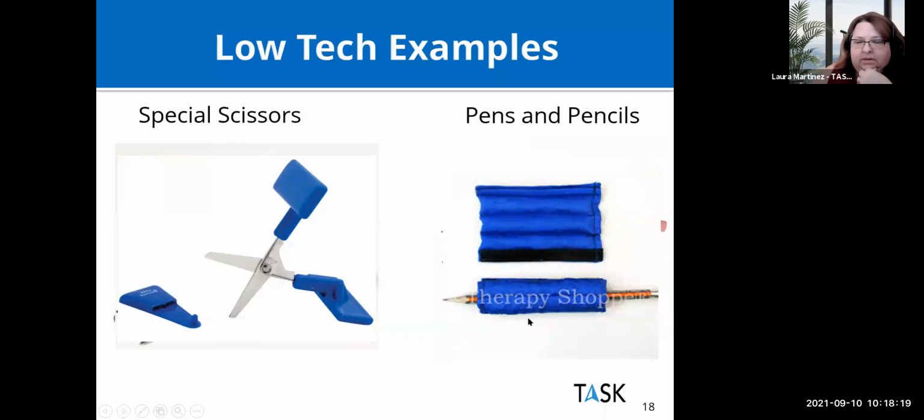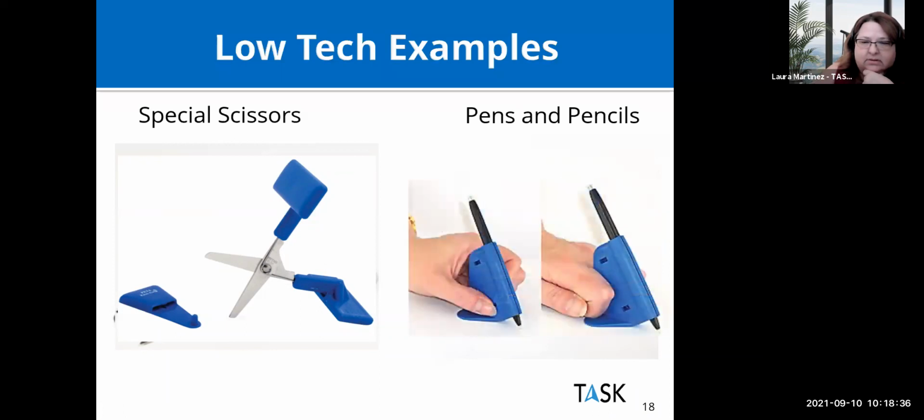This is a neat little item. It's from the therapy shop, and it's sort of a bean bag with Velcro, and you wrap it around whatever writing utensil you're using. And you do have the sensory feedback, but you also have that weight. And this one, you set it down on the desk or whatever you're writing on, and it helps keep the pen steady for those that have tremors and things like that.